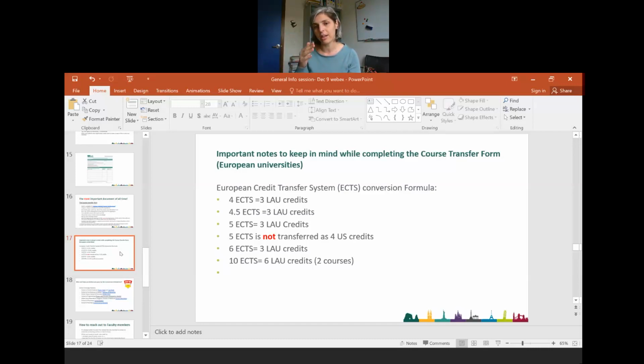The idea is that eventually we'll open the applications. They will be for fall 2021. So that means you have your spring semester and your summer semester to take or not take classes to set yourself up so that in that fall semester you have the right classes available.